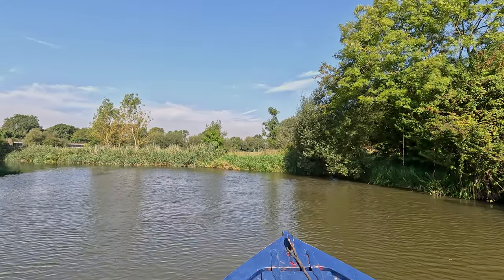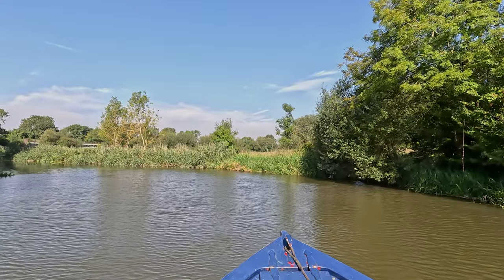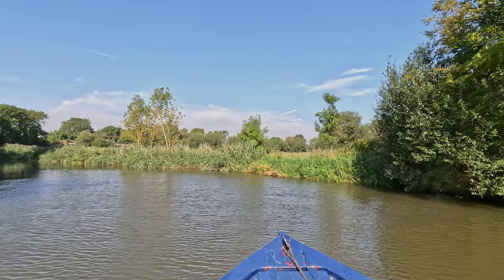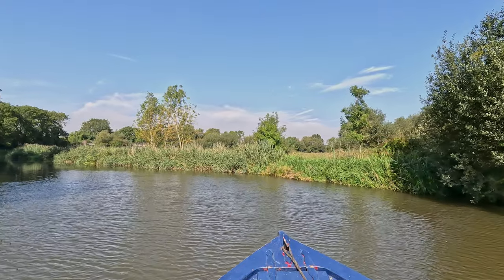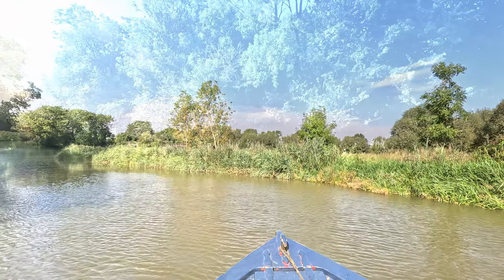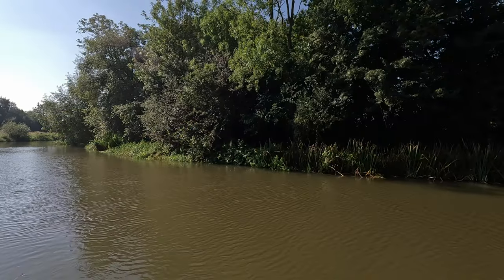Yeah, this is curvy, man. That's where we're going, and we have to take another curve to get there. There's the bridge. You can see the bridge. Hopefully I didn't cut this too wide. No, we got it.